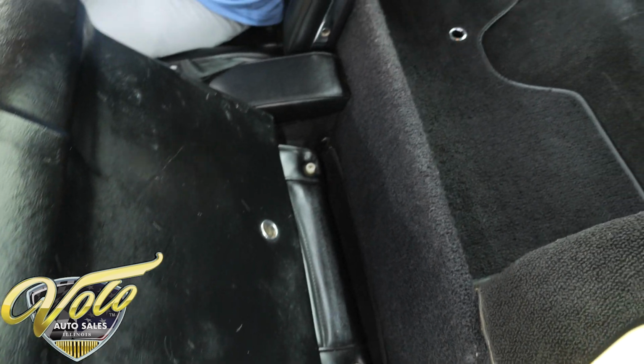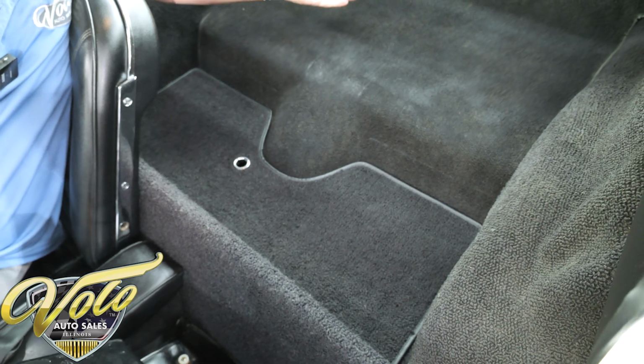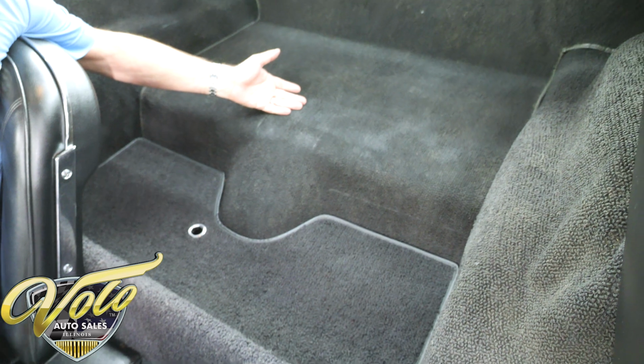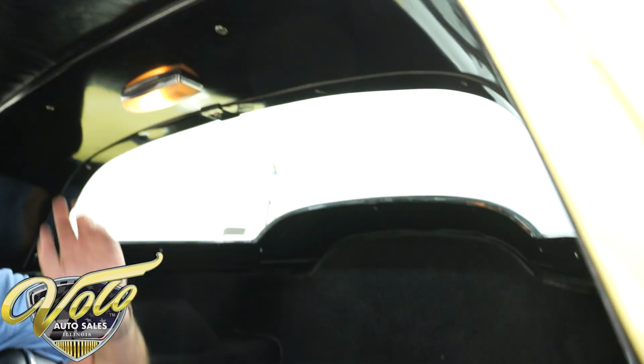Now in back, this is original carpet. You can just tell it's got a little bit of age on it, but look at it. It's not beat up. So yeah, I believe the mileage in this car. Overhead, the dome light works. This is all real nice shape.